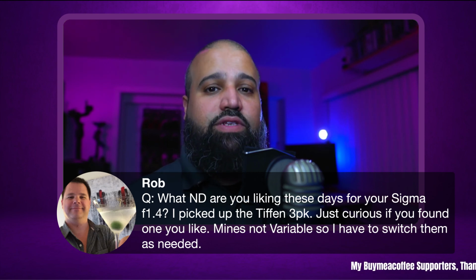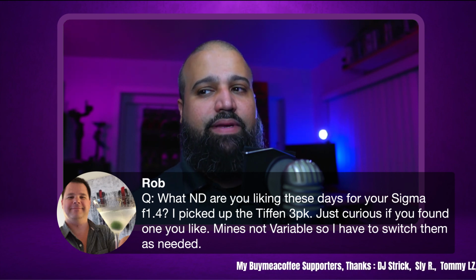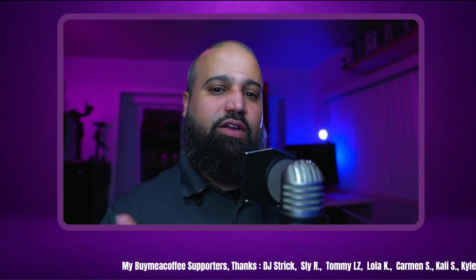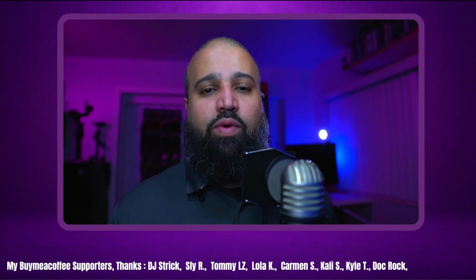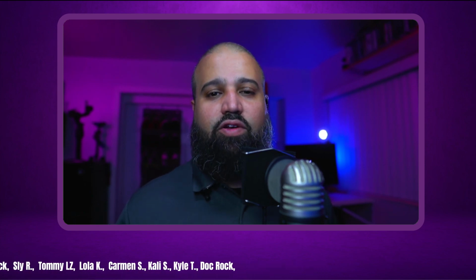I really haven't been using an ND filter for my Sigma. My Sigma's only been used in low light situations mostly right now, and I haven't been using it for video. That's why I would use an ND for video, to keep the aperture low and the bokeh the way you want. When it comes to photography, you could just crank up the shutter speed so you get a nice sharp shot and still expose it correctly. So I've been using my shutter speed more than anything on my Sigma lately, here with the low light 1.4.